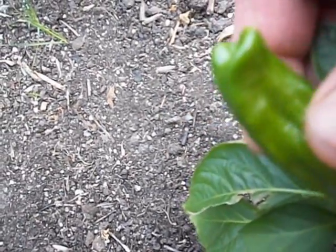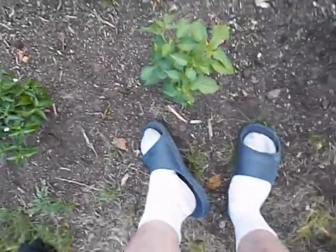All the other plants are not really doing much. One at my mom's is getting that mildew spot on it. And the one at my house, it's even bushier than this one, but it's just not producing anything yet.